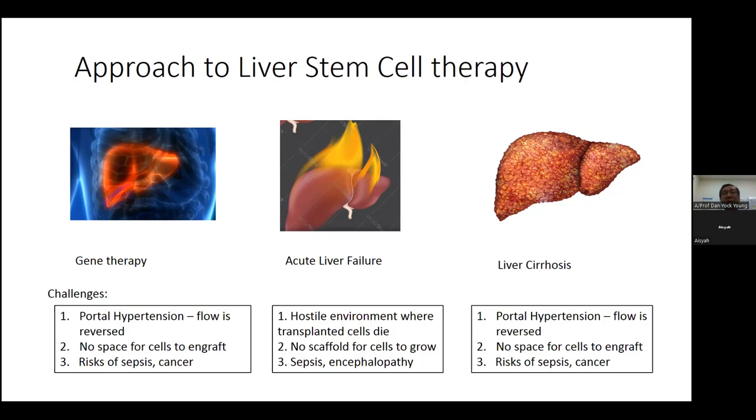In acute liver failure, the liver literally burns up, it goes into necrosis and apoptosis, and you are suffering from hypofunction, insufficient liver function. This taught us that if you can replace enough hepatocyte function to the liver, that would help.